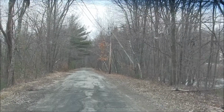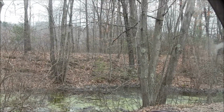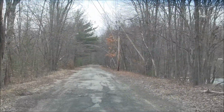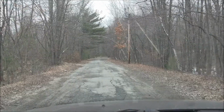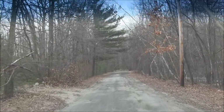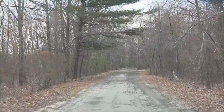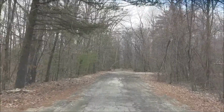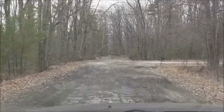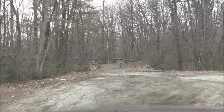Interesting thing to show you while we're right here. See that berm? That's the Worcester and Norwich Railway line. So you can see the close proximity between the two of them. Drive right up to the edge of the embankment.